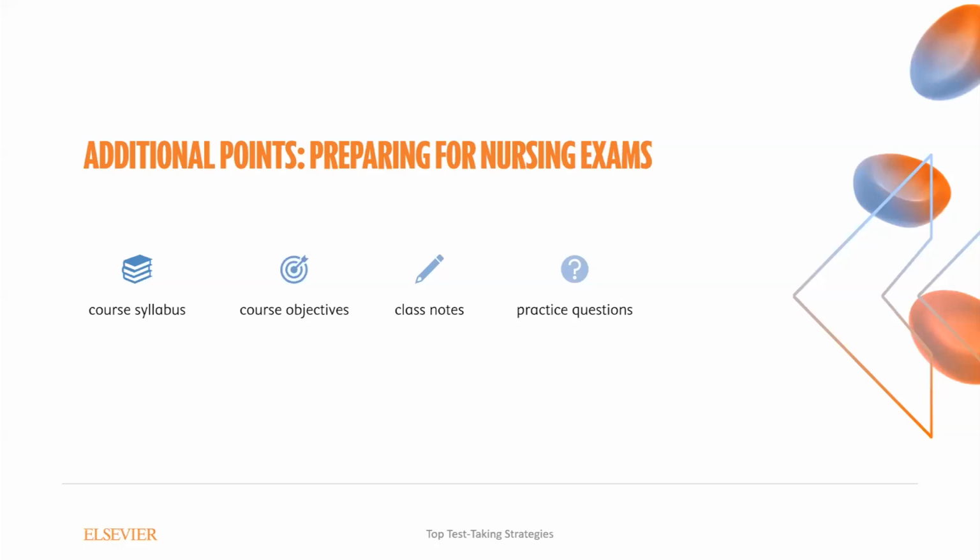Practice questions. You want to practice as many study questions as you can in preparation for an exam. Remember that practice makes perfect, and simply knowing how the questions are structured and becoming familiar and comfortable with what you'll encounter will assist you in passing an exam.